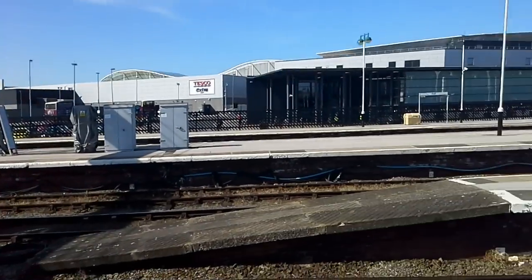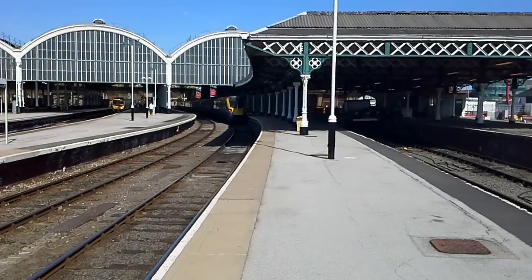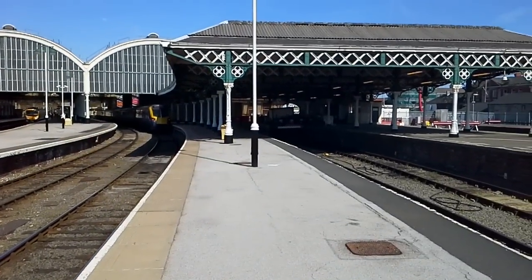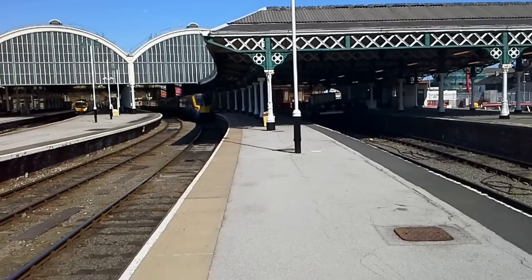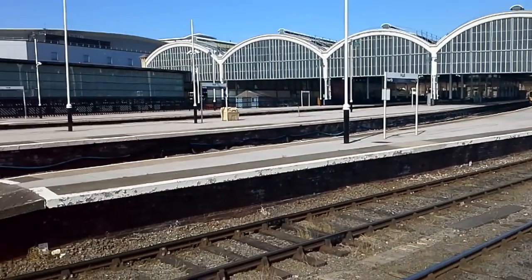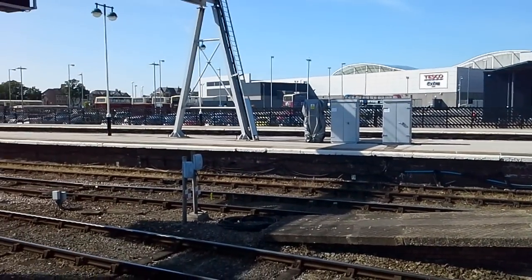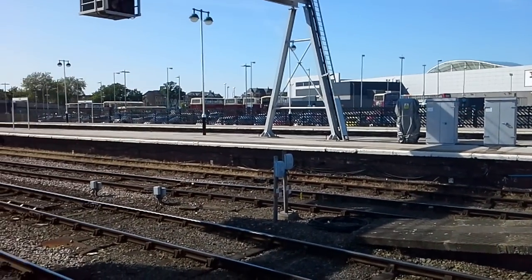But I've really enjoyed filming here. It's been an absolutely fantastic station to film at. The weather's been on my side for once. I've not had that much wind. The sun is absolutely lovely. And if you're into your buses, then here's a good spot to come down to. As you can see, you've got a healthy choice there.